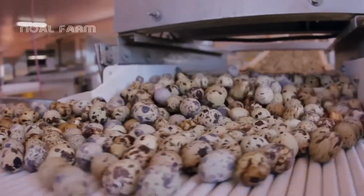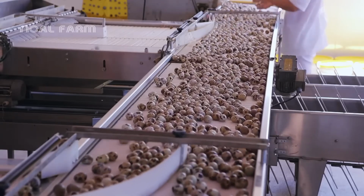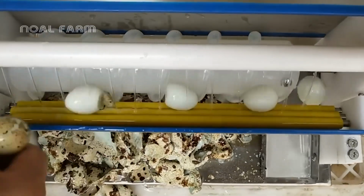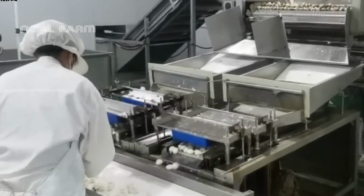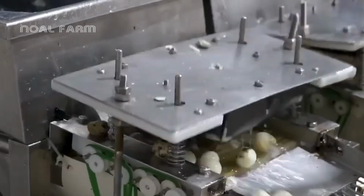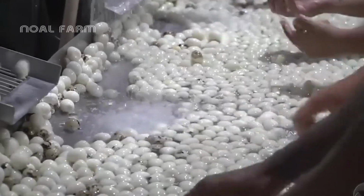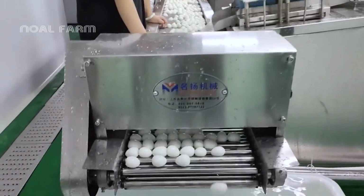Let me tell you, salted quail eggs are considered a popular snack in China. Quail eggs are put through an automatic washing system to thoroughly clean and peel them quickly and accurately. These modern machines use advanced technology to minimize damage and maintain the egg's shape.